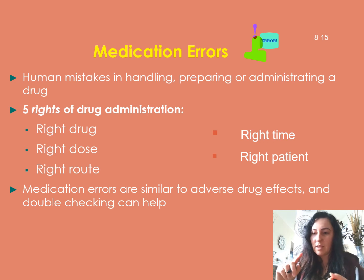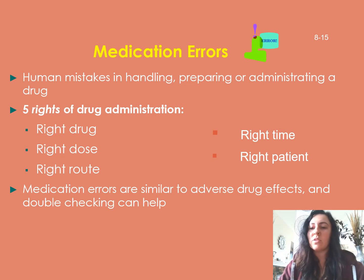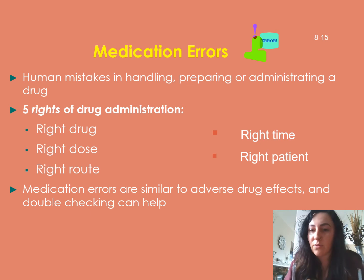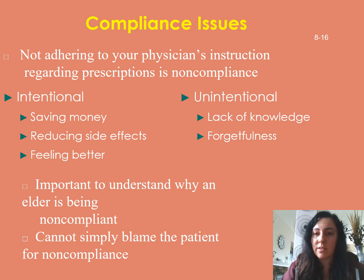So is it going to be a pill? Is it an injection? Is it an IV? Okay, so there are some ways in which patients can get familiar and speak with their healthcare professional about what you should do to reduce medication errors.